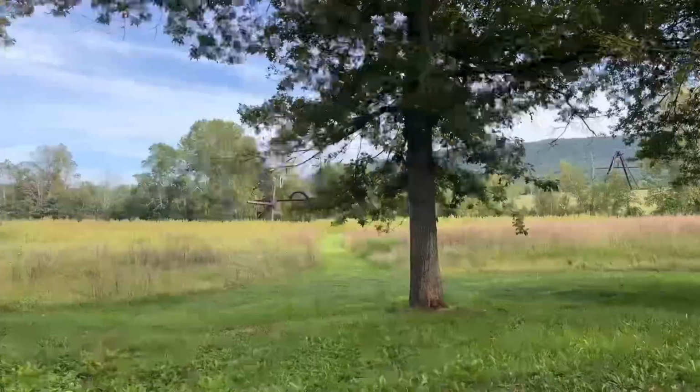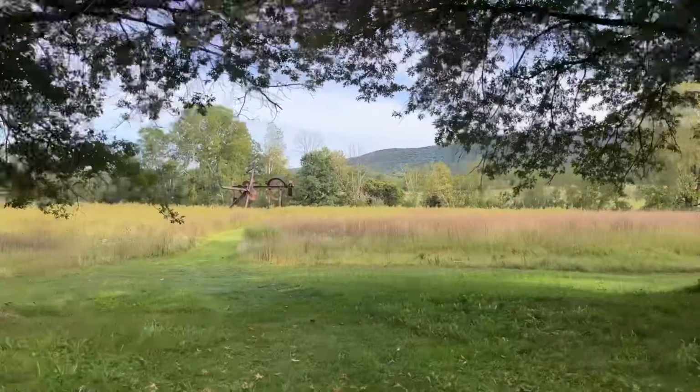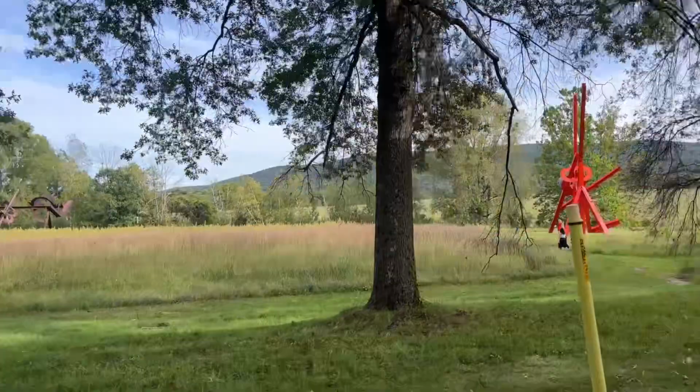Atop the ridge in the middle distance is Pyramidion, 1987 and 1998. Closer to the road in red is Figaro, 2005 to 2011.